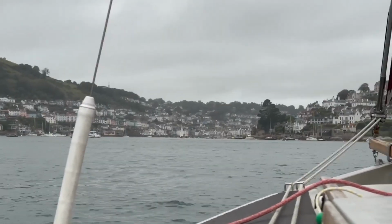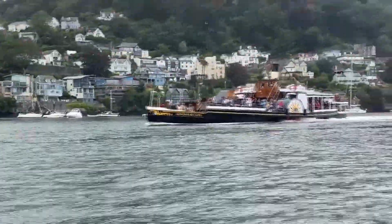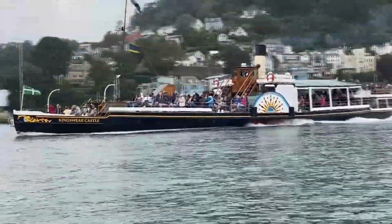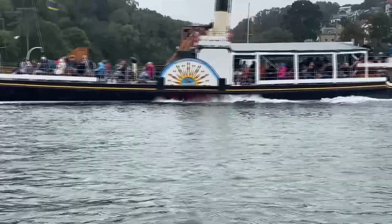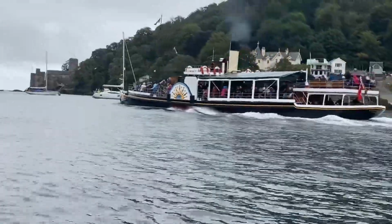Back into the river, and being a small traditionally styled boat with tan sails and a bowsprit, we're used to being the eye candy on the river, but not when this thing is around. It's the Kingswear Castle paddle steamer, available for pleasure trips up and down the river. She looks gorgeous, and she sounds and smells just like a steam train.